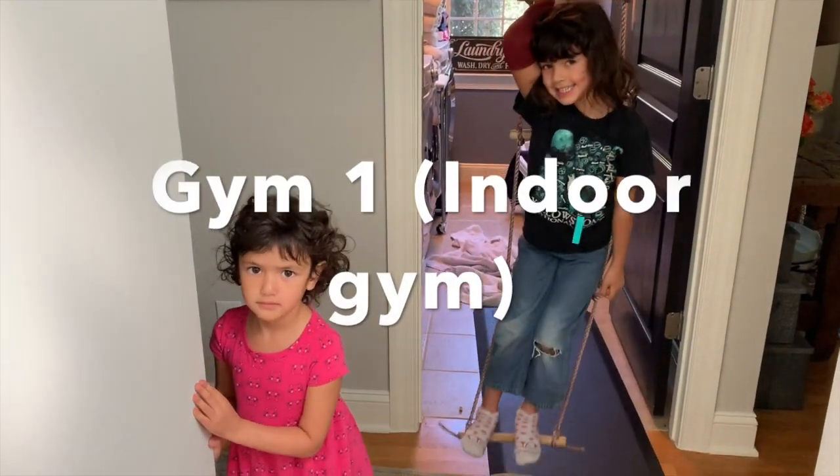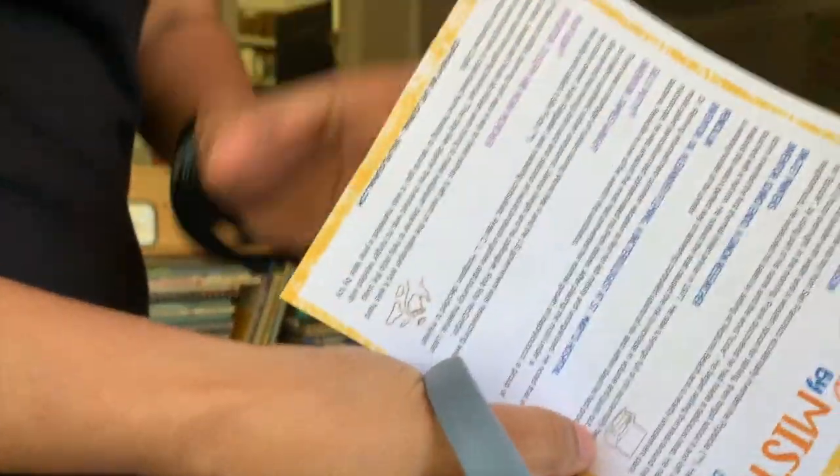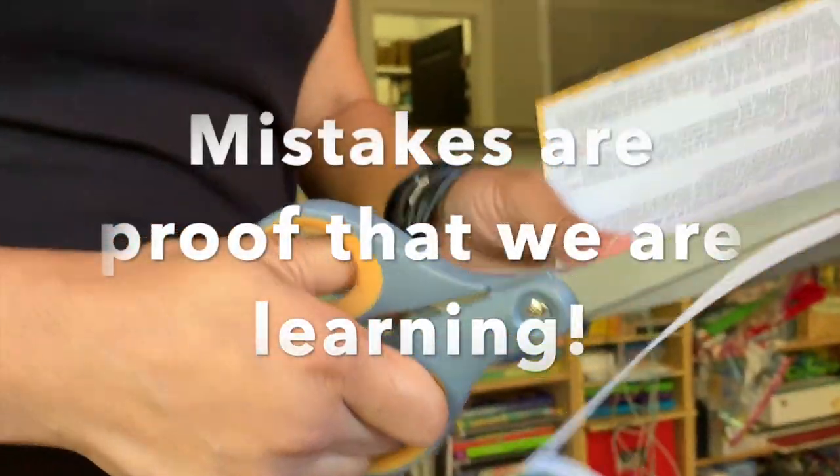So we have a lot of arguing and fighting about who's on the bars at any given time, right? So these are like a list of things that were invented by mistake to show that mistakes are proof that we are learning. Nice job.